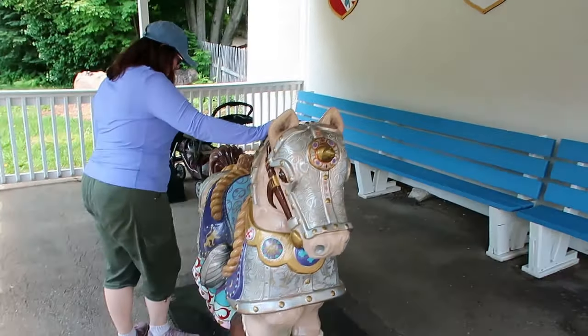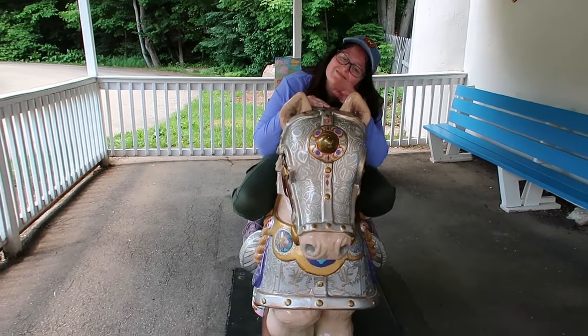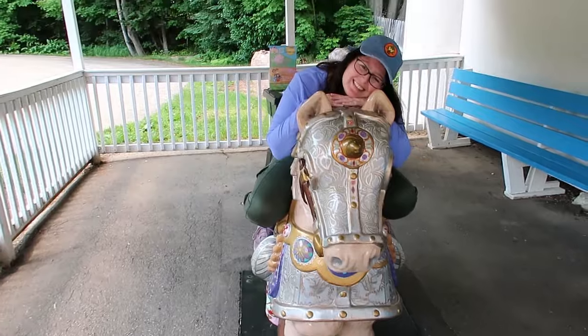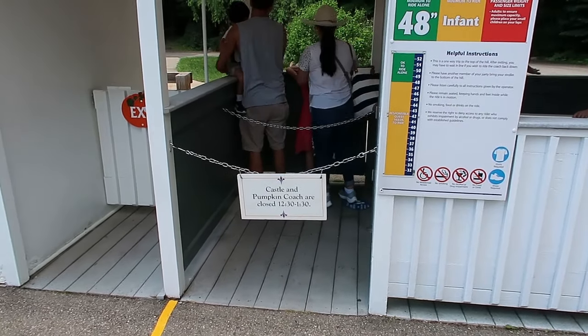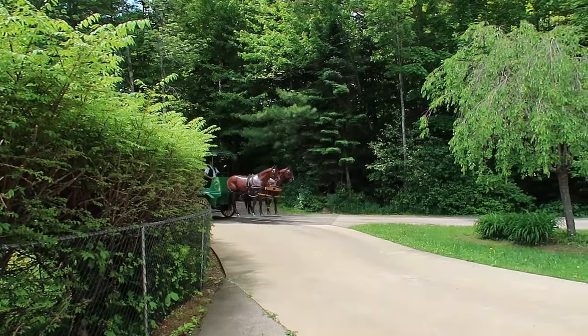Photo opportunity time. Horsey. She's having a lot of fun up there, it looks like. Castle and Pumpkin Coach are closed, 12:30 to 1:30, dang it. So the carriage ride is literally you're riding in a pumpkin carriage, which is pretty cool. It's a pumpkin coach ride, that's the name of it. But sadly, we won't be able to do it because we have to leave here around 1 p.m. I think this is what it's gonna look like. Coming up in this out.